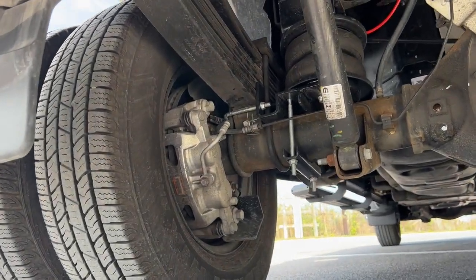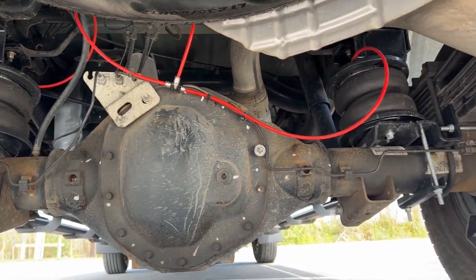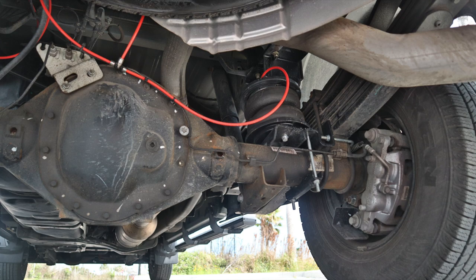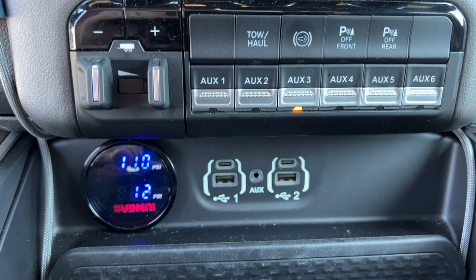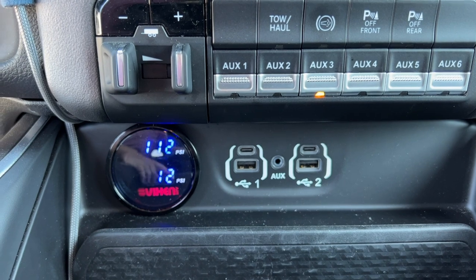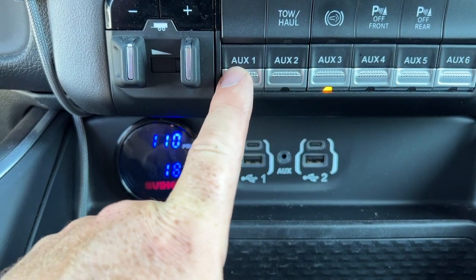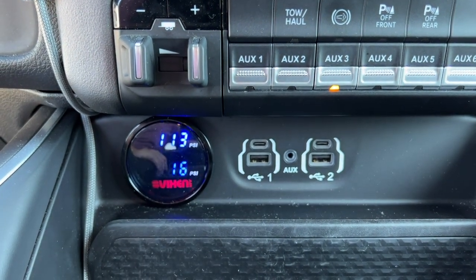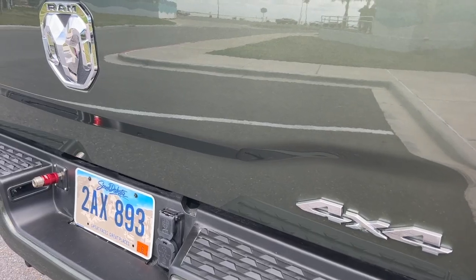The major reason we are running this is threefold. Number one, for our airbags. And we went with Air Lift 7500 XLs with their own solenoids, and everything is controlled through the factory auxiliary switches. I opted for one LED gauge, which not only tells me what the tank pressure is, but also what the airbags are at. And again, the auxiliary switches allow me to add and subtract air from the airbags.